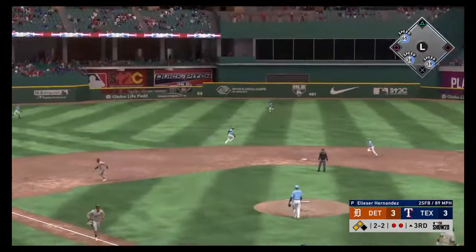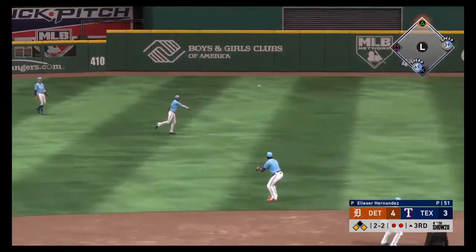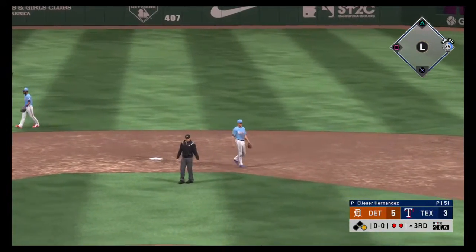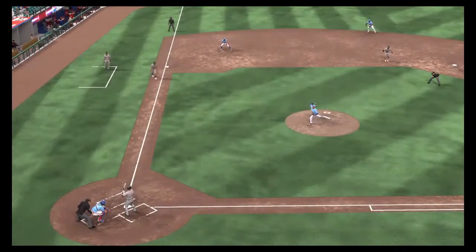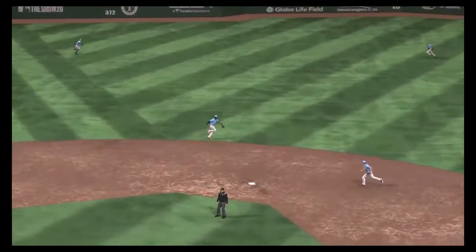Back up the middle, and that's through into center field. Base hit. And the run is in to score from second. Now a 5-3 game. Well, last time this guy had some success, but he can't seem to get it going here. In fact, he's given up more hits in this one than he did his entire last outing. And we're only in the third inning.